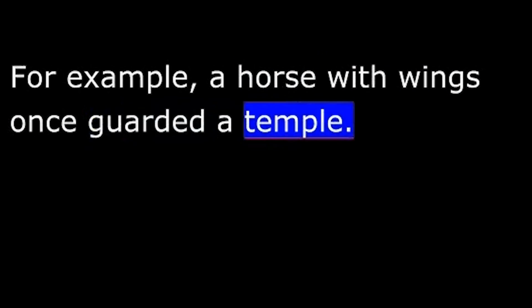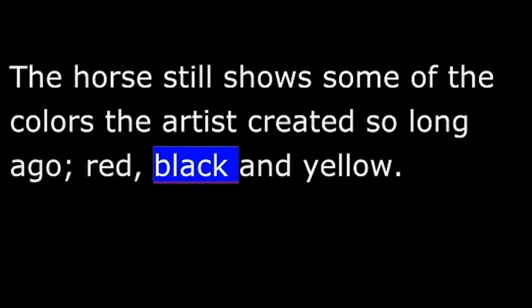For example, a horse with wings once guarded a temple. The horse still shows some of the colors the artist created so long ago: red, black, and yellow.